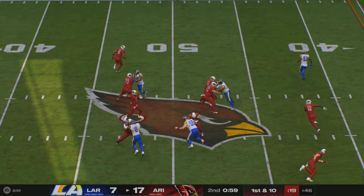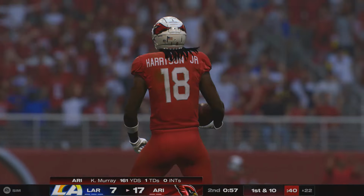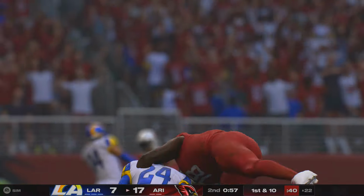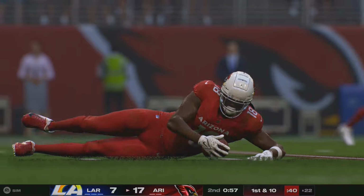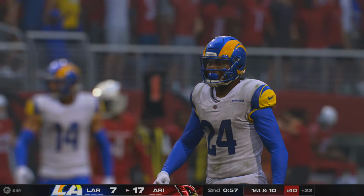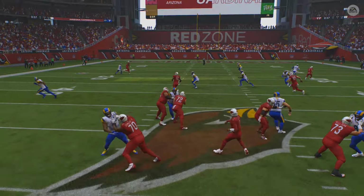From the gun, Murray. That ball caught by Harrison. He'll get this one down near the 20-yard line, just shy of the 20. Call that a very strong gain of 24. A great job pulling that one in from a guy, as we know, who can really blaze. He's got a lot of speed.